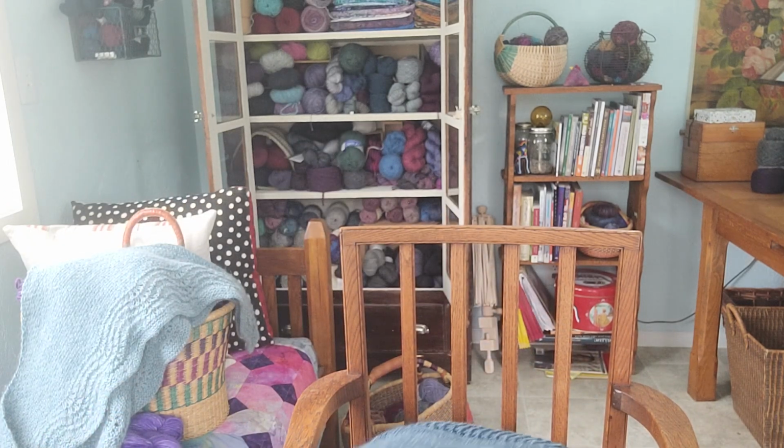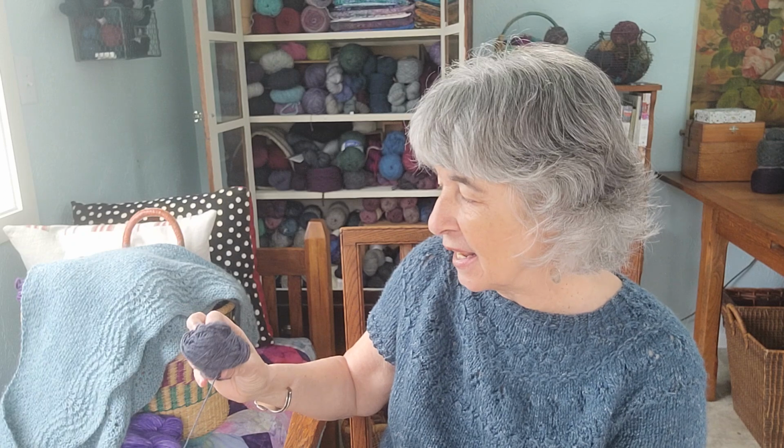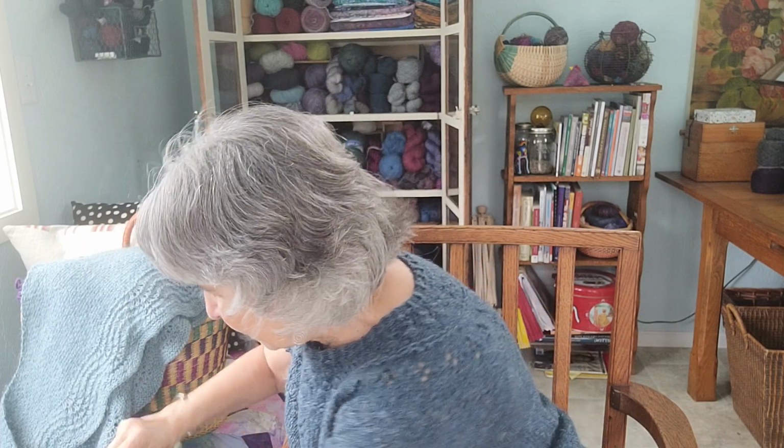Oh gosh, missing a ball here. I've talked before, I'm using the Queensland United yarn, half wool, half cotton, and this is in the denim colorway, and the blue I'm using, I think, is robin's egg. So anyway, that is that.